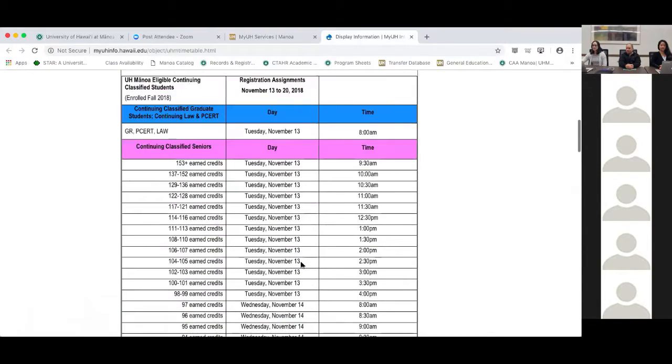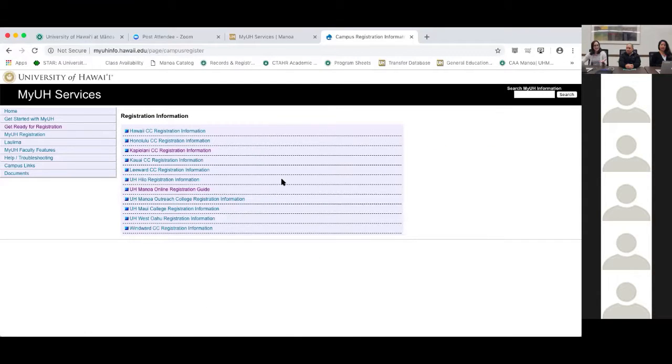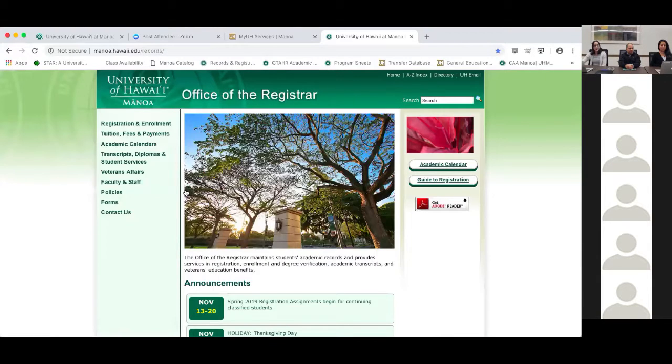So let's go back up to the top of the page. And I want to find out a little bit more details about campus registration. So I'm going to click in the far right-hand top corner area, campus registration information. And so we are a 10-campus system, so that's why we have information for all our different 10 campuses. But you are specifically accepted to University of Hawaii at Manoa, so we're going to go to the UH Manoa online registration guide. And this is provided through our records office. So our Office of the Registrar, they keep your student record, and registration is done through them. They're where you can get your transcripts completed if you are a veteran and you're using your GI benefits, or a dependent of a veteran using GI benefits. The Veterans Affairs office is through our records office as well too.